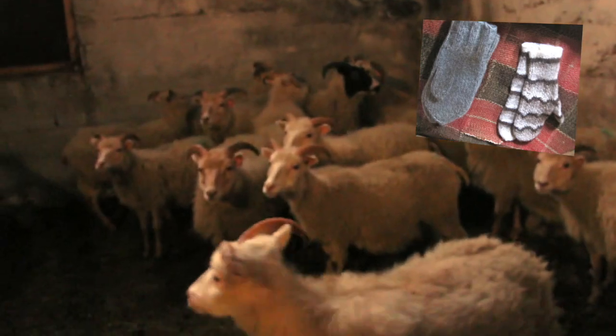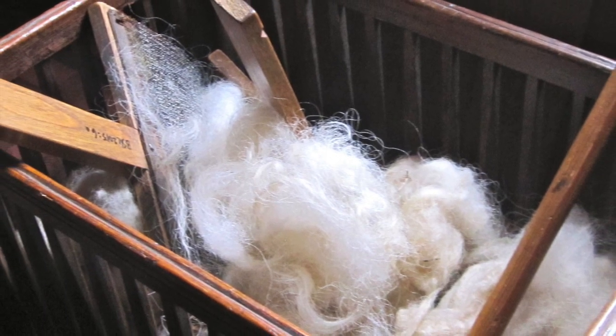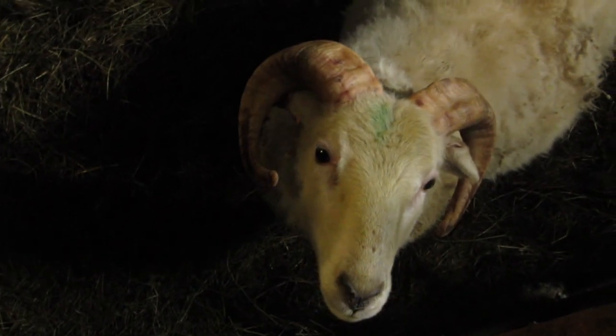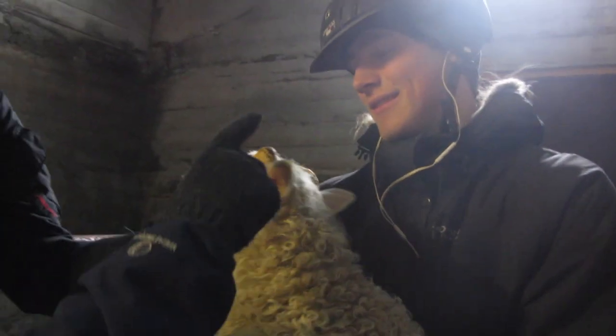Past generations of Icelanders wore only wool because it was the isolated island's only clothing material, and it is also very warm. Lovely. Yeah, they only have those ones. See, ours don't have that.